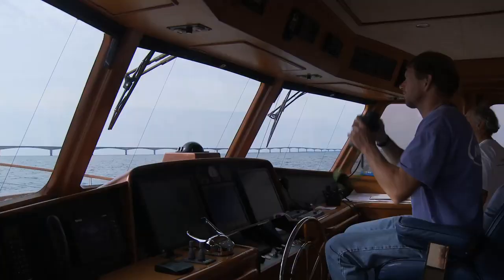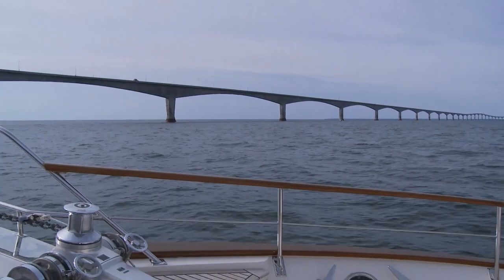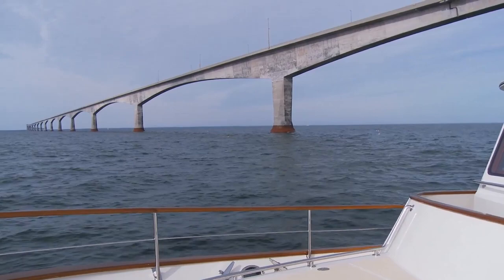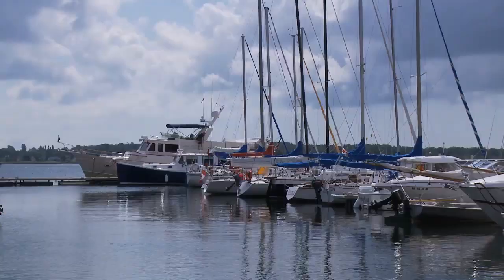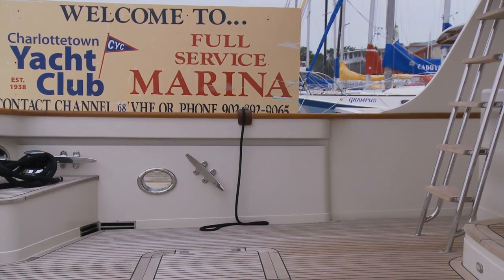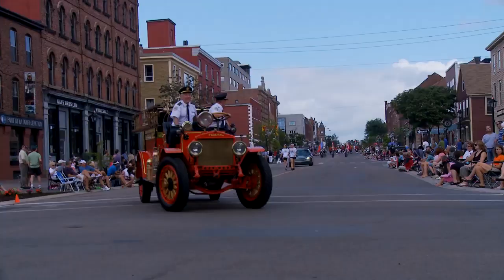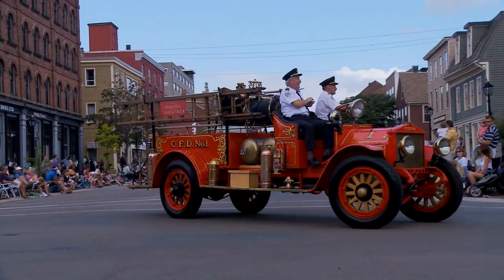The following day, we passed under the 8-mile-long Confederation Bridge, which links Prince Edward Island with New Brunswick. Charlottetown is the capital of Prince Edward Island, and we were allocated a rather exposed berth at the Yacht Club. Quite by chance, our arrival coincided with the annual Gold Cup Parade. The Royal Canadian Mounted Police pipe band highlighted the island's Scottish heritage.